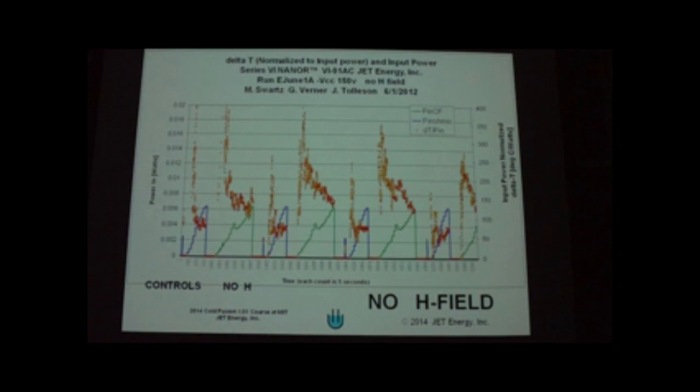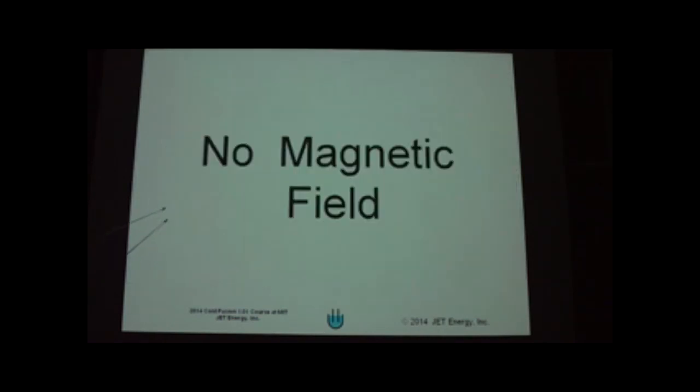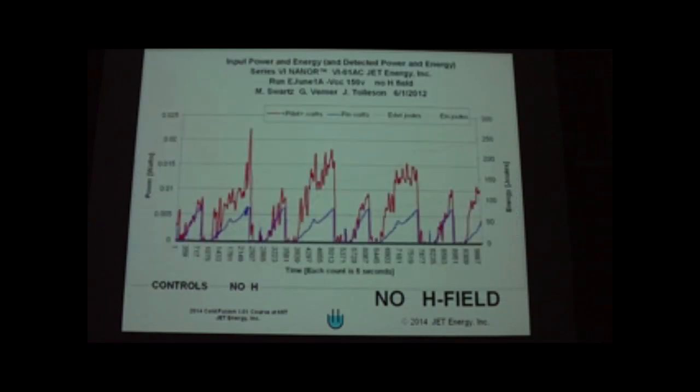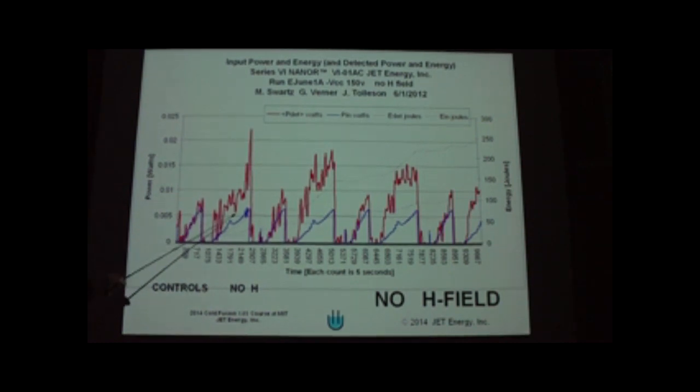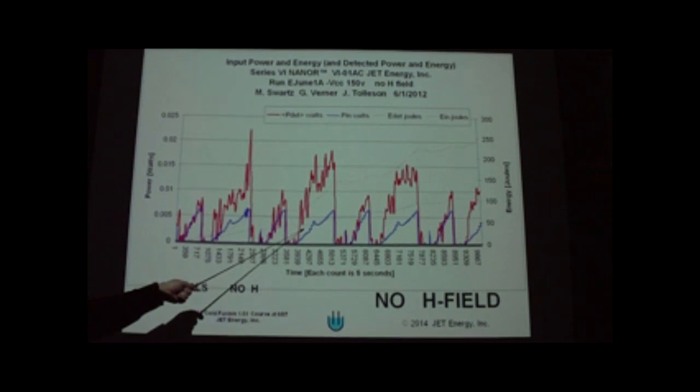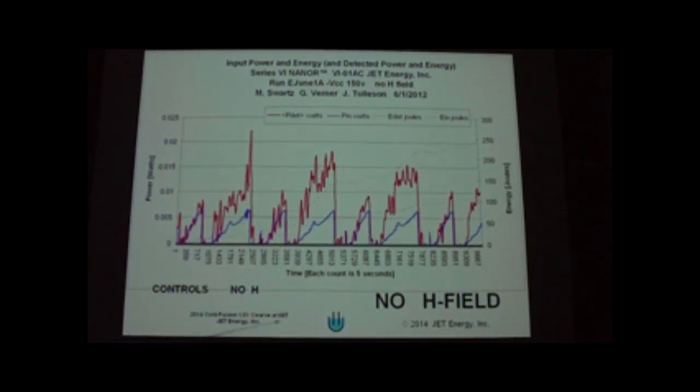All right. As before, we like to do a few runs without a magnetic field in the same setup. So even when we set it up to do the large AC field in that environment, we did a few runs. And what we found was the same effects as we saw here. Then we decided, here's with no H field, here's the ohmic control, here's the NANR.